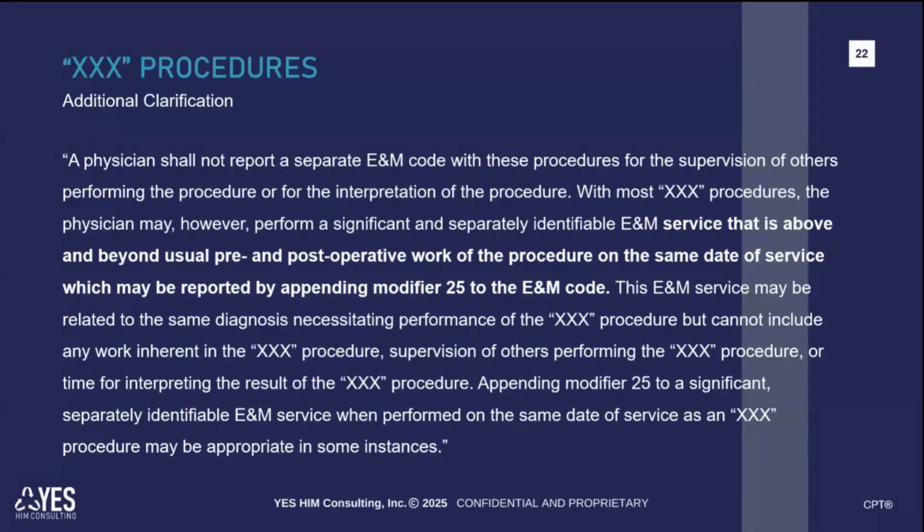So what they really clarified for us is the additional information there about pre- and post-operative work. So in order to bill an E&M service, and again, we're really talking about the practitioner side, to really bill a significant and separately identifiable E&M service in addition to the XXX procedures, you really need to have work beyond the procedure plus the pre- and post-operative work. So that was a little bit of the clarification.